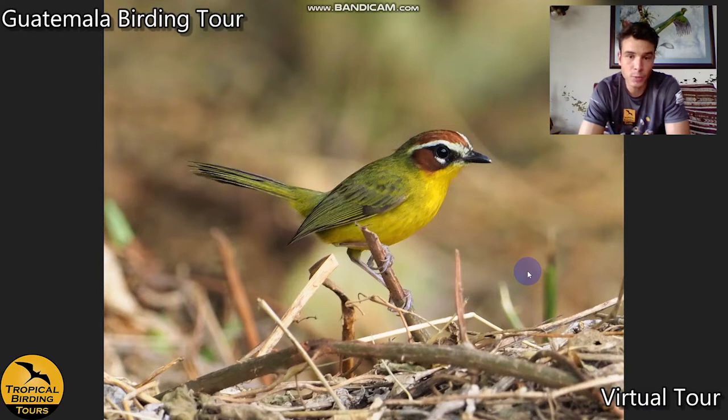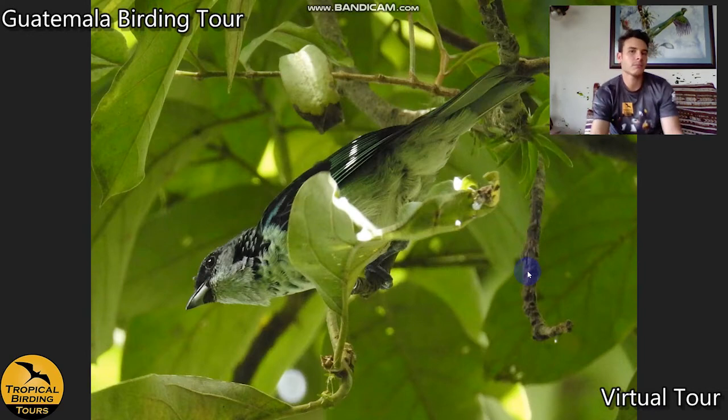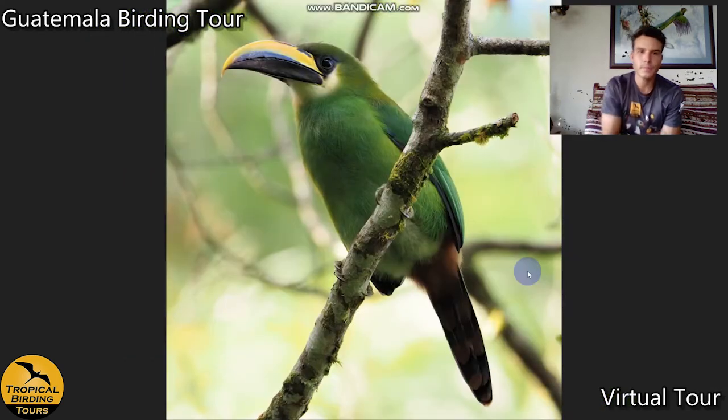The rufous-capped warbler that was lumped. This was the chestnut-capped, a race of rufous-capped warbler, really common here too. And again, possibilities of azure-rumped tanagers in case we missed it in the previous spot. We have really good chances of seeing azure-rumped tanagers at Los Torales as well. Emerald toucanets also.